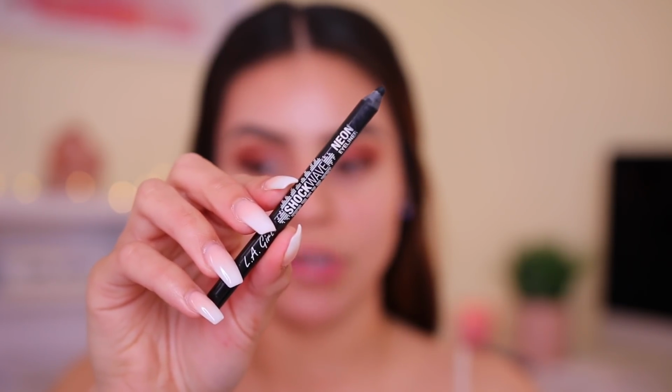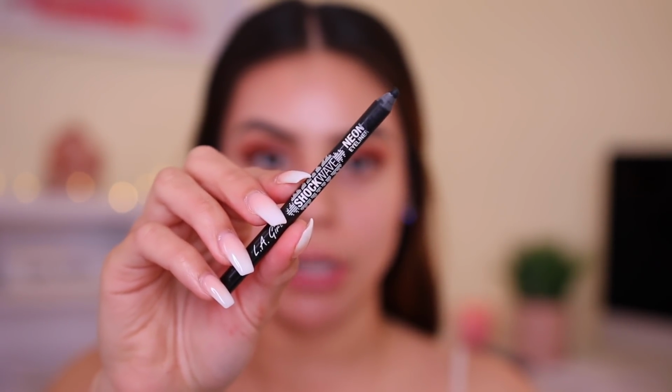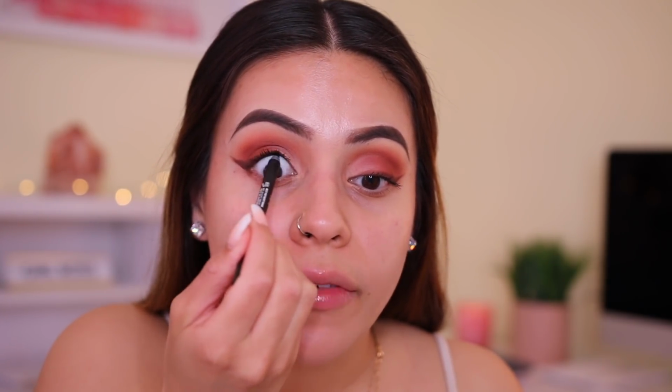So while the lash glue dries, I'm just gonna be tight lining my upper waterline with the LA Girl Neon Shockwave Liner. This one is just in the shade Blackout. It's just a black liner. I always like to do this because you don't wanna have any gaps, especially if you are wearing falsies.